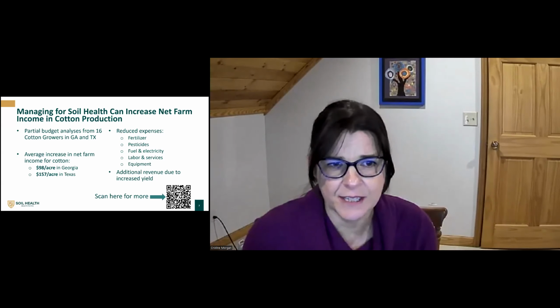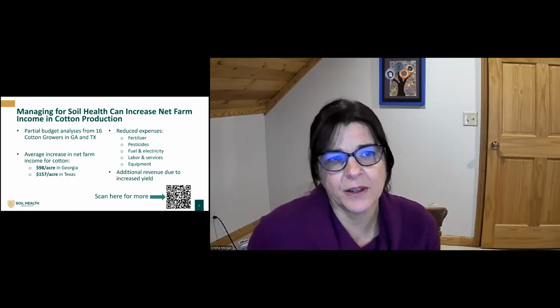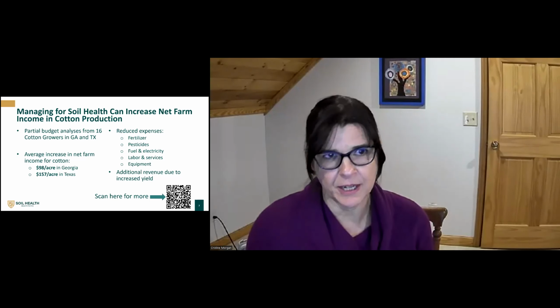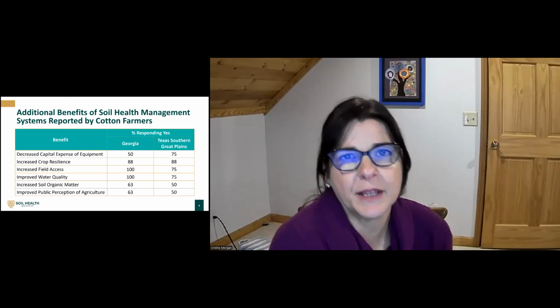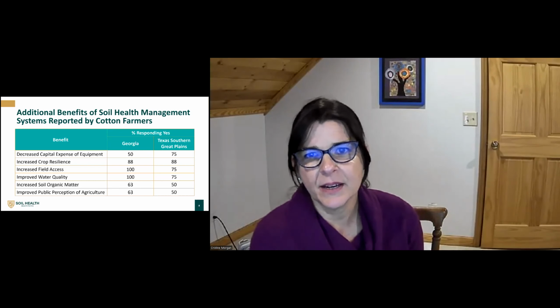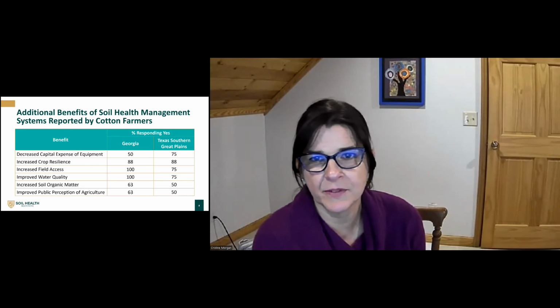And this is for 16 farmers, 8 in Georgia, 8 in Texas. And about $100 per acre or more are recognized for farmers that have transitioned to soil health management systems. There are other benefits that are beyond that $98 and $157 per acre. And you look at the breakdown here in Georgia and the Texas Southern Great Plains. These are percent farmers that have responded yes to decreased capital expense of equipment.